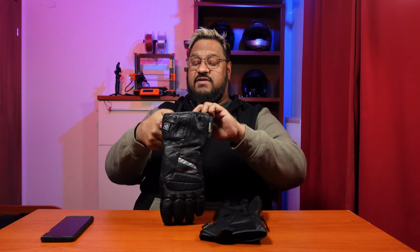Also, gauntlet style, big Velcro adjuster. So you can just kind of, again, grab that sleeve, just give it a tug in. You don't have to hold it the whole way, just enough to get it in, and then just pull the glove on and adjust your Velcros.